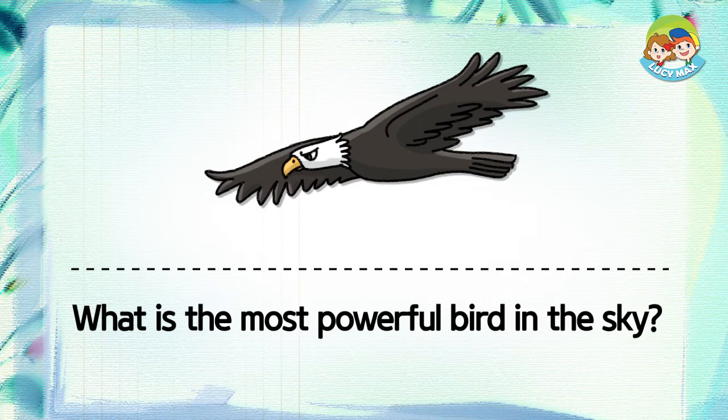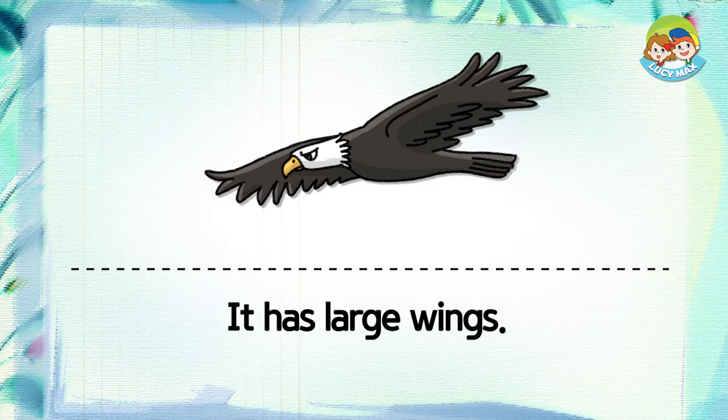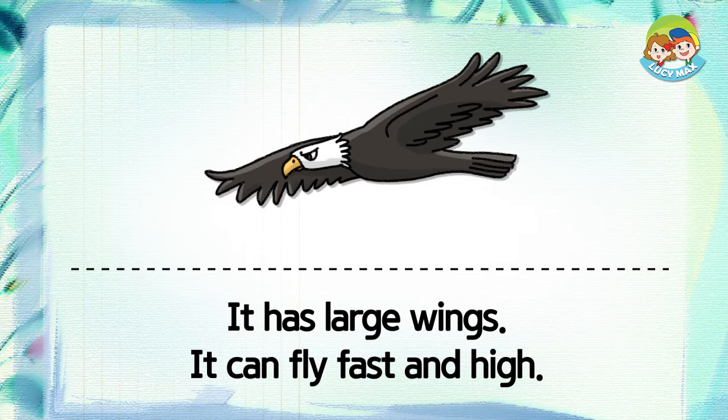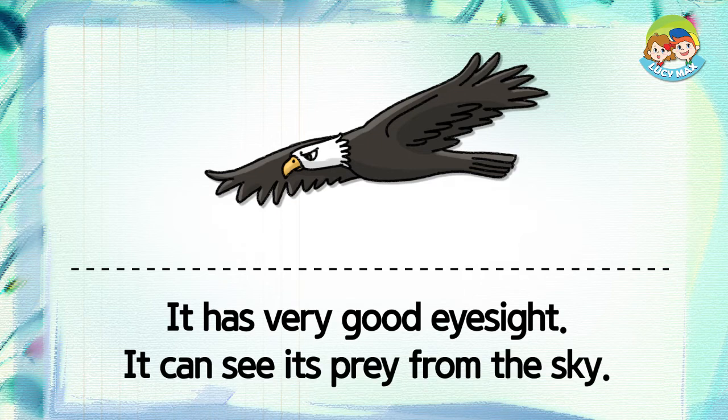What is the most powerful bird in the sky? Yes, it is the eagle. It has large wings. It can fly fast and high. It has very good eyesight. It can see its prey from the sky.